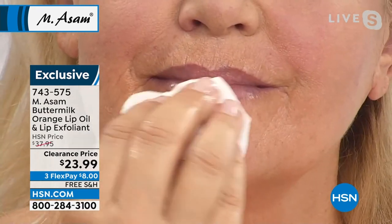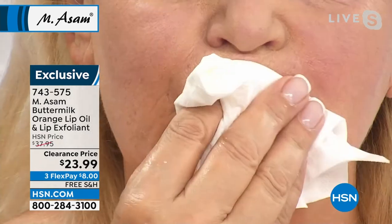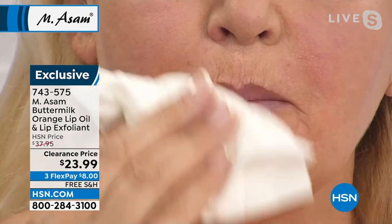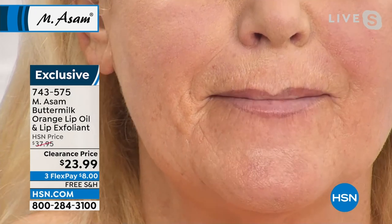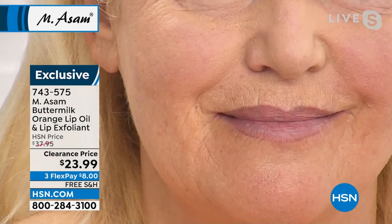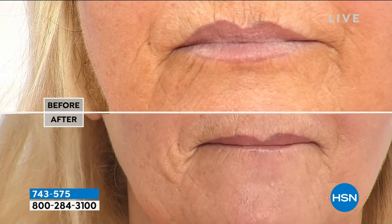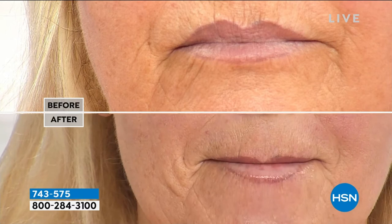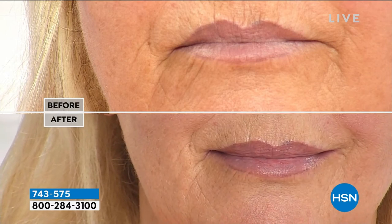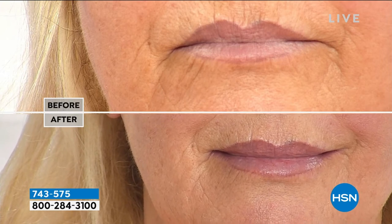Yes, I love this. We saw it live, but we can watch the before picture. The lips look plumper, fuller, more lively, so to speak. The lips feel soft, smooth and plumped up only with the lip exfoliant. And I love this clearance price. Oh my goodness, look at the before and after. And Connie is applying the lip oil right now. Look at the lips. They look beautiful. Fuller. The lip lines are dramatically reduced.